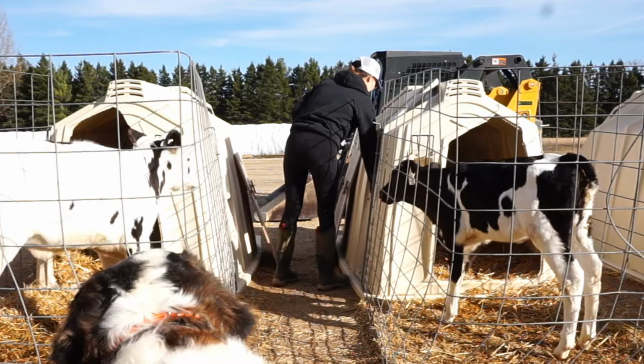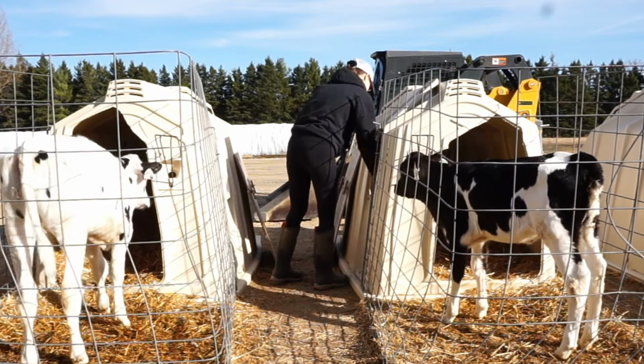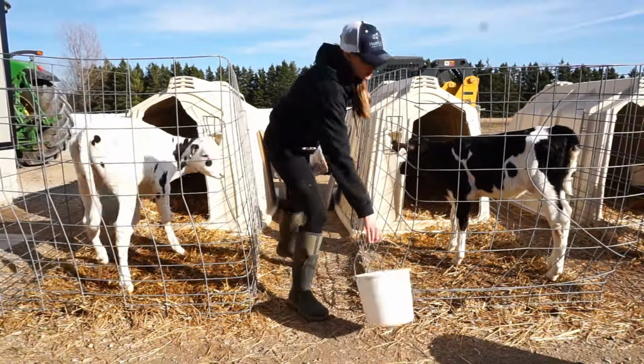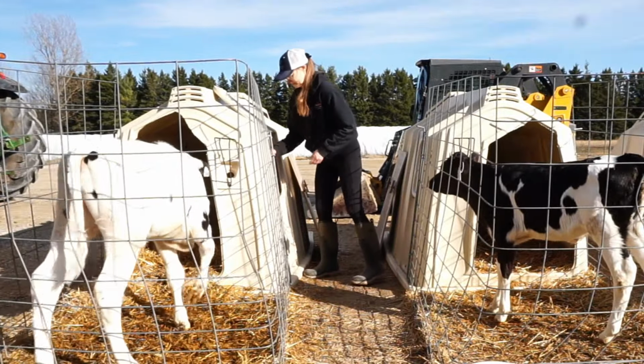If the calves in the hutches don't need a top up on their feed, I just swish the feed around in their bucket, which seems to get them excited and usually helps them eat it up. I do, however, always dump out old water and give fresh water regardless of whether there is any left or if it looks clean.